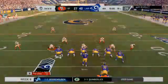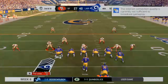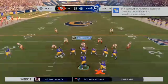Down. 50. Plant. 54 Mike. It's our time. It's our time.